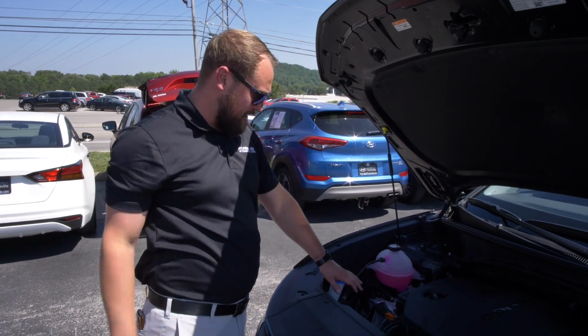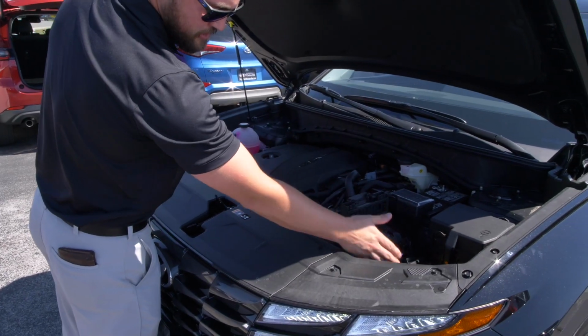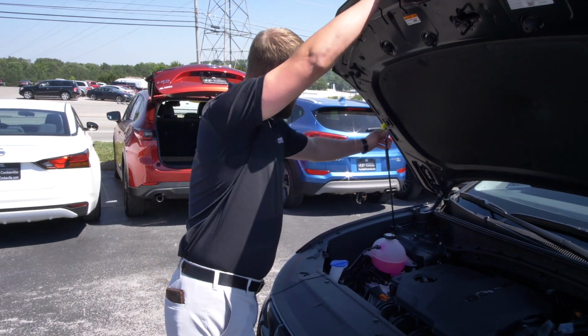All your fluids, everything's super easy to get to on it. You can even change your oil filter without having to use any sockets, any tools. We'll go around to this side.